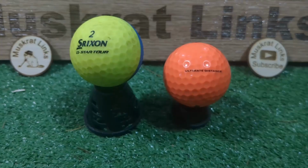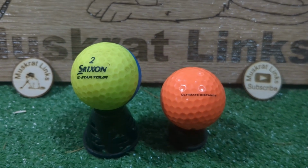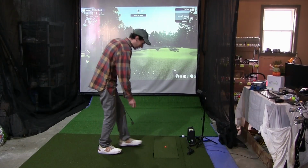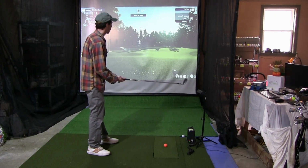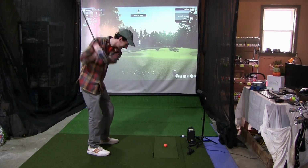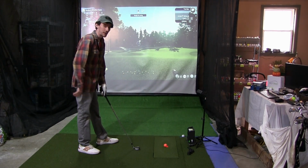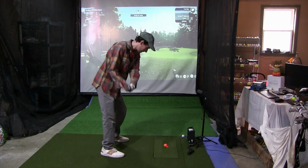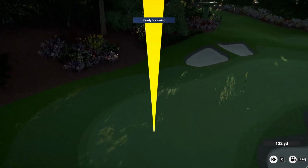We got the Srixon Q-Star Tour Divide here versus the big Cinderella story, the 31-seeded Nitro Ultimate Distance. Nitro obviously going up here first. Can we hit the green on the famous 12th hole here at Augusta? Masters coming up shortly. Cannot wait to watch this hole in real life. Feathery 9 from here to this pin. Decent, not a lot of feather on it, but the distance is looking very good.